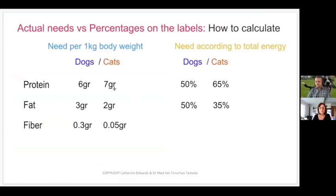A dog for 1 kilogram body weight needs around 6 grams of protein. This is on average. If your dog is smaller, it needs more. If the dog is bigger, it needs less protein per kilogram body weight, not in total, don't forget, per kilogram body weight, because the body gets more efficient and certain things are shared in energy cost in the same amount. So if you know that your dog is a 10 kilogram dog, it needs 60 grams of protein.